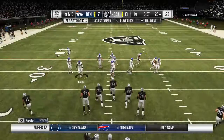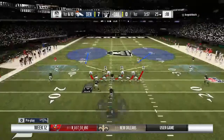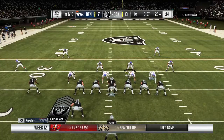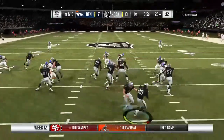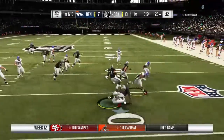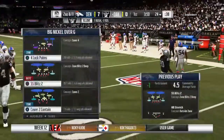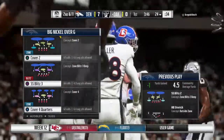Carr and the Raiders come up 1st and 10 at their 25-yard line. Get set. Now they try the right side here, and he will lose yardage and be backed up to the 24. It's a loss of a yard there, and now second down.